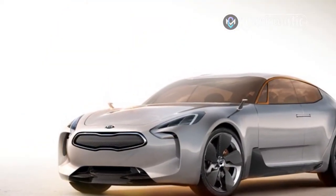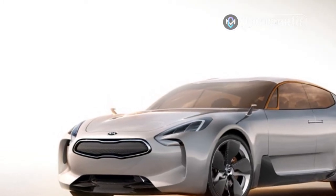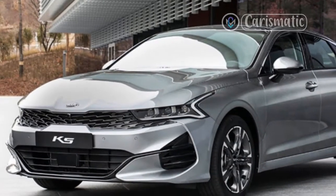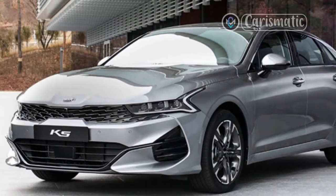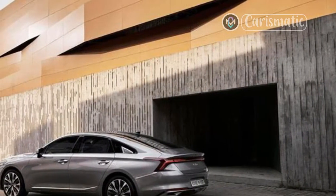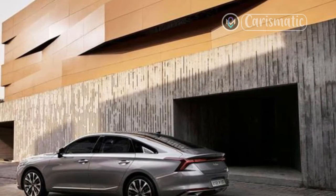Kia just killed off its Cadenza large sedan in the US, which means we aren't likely to get its replacement. Called the K8, the Cadenza was called the K7 globally. And that's a shame, because the K8 features an elegant design and looks like it could be a worthy competitor to sedans like the Lexus ES.